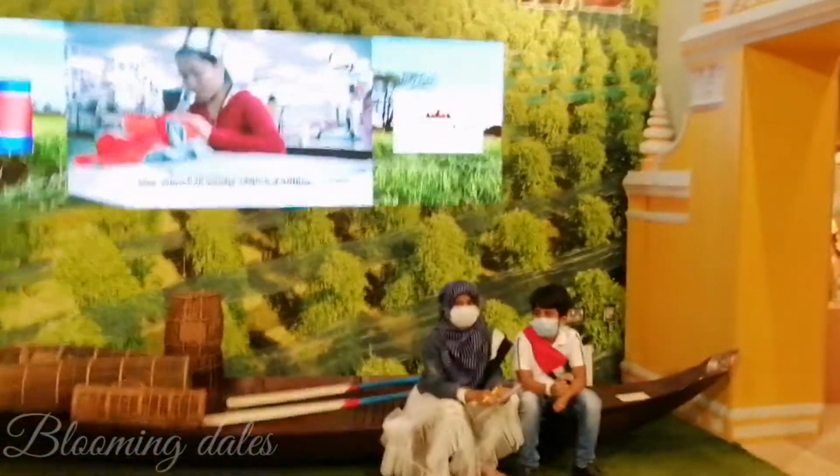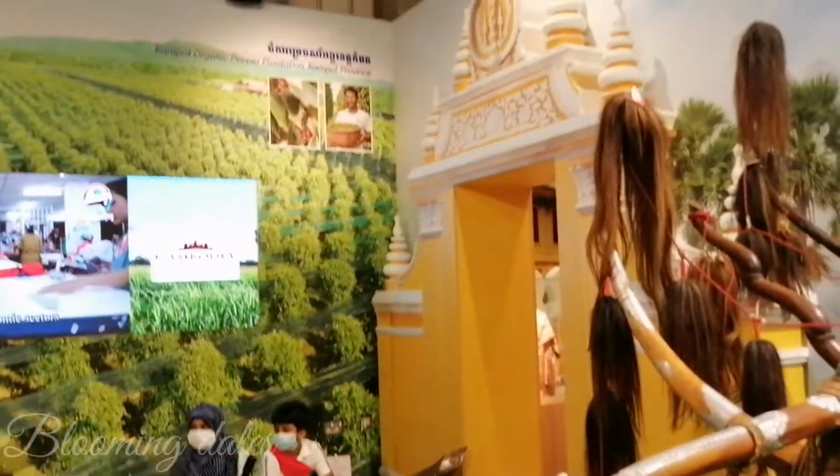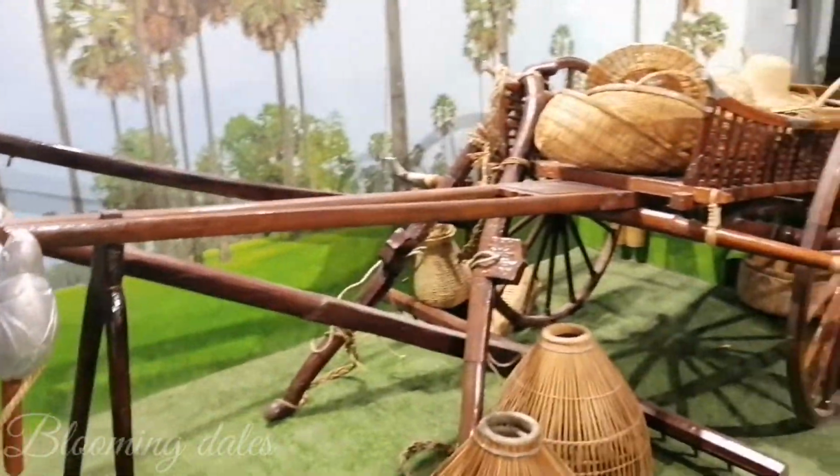Discover our culture, civilizations, and lifestyles. Daily cultural performances by our national artists group, natural ecosystem, and a vision for sustainable agriculture development.